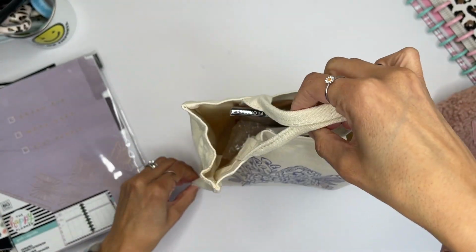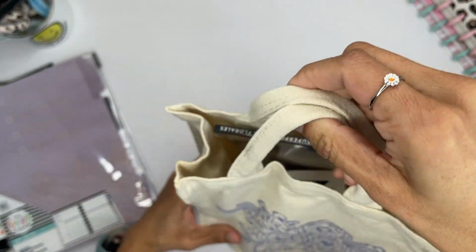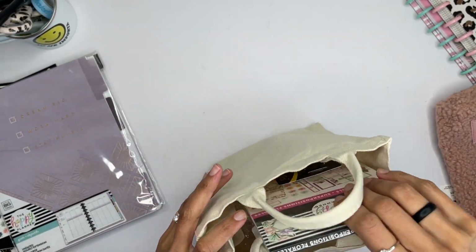Look how cute this little tote is. I might give this to Issa. Issa's my daughter. She's 7, but this is something that's so her vibe. Look how adorable. That's so adorable. Or maybe just something to keep snacks in. I don't know. I love little totes like this.